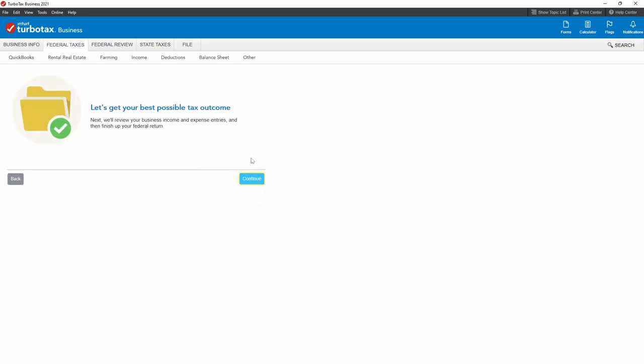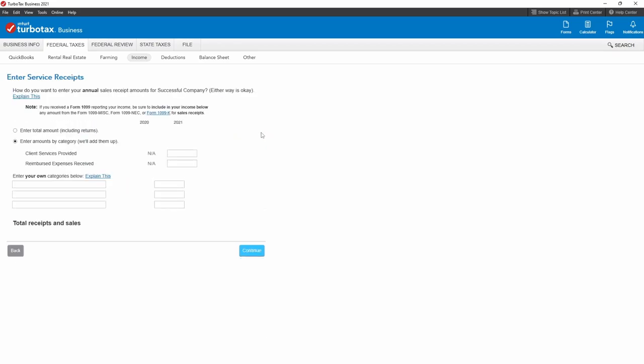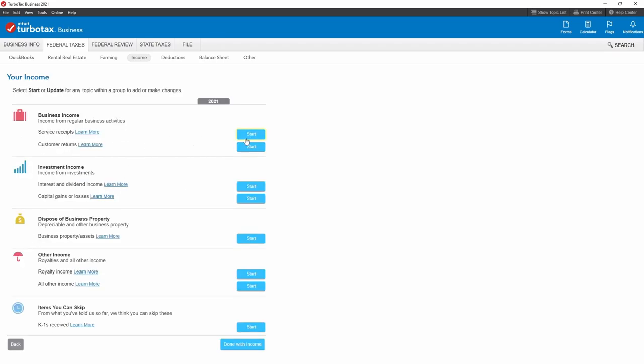Let's get the best possible tax outcome. Okay, so here's where we're going to enter our income and expenses. We start with your income: business income, investment income, other income, and K-1 if we receive one. The only one that I'm going to fill out will be business income because that's all I have done during the year. I only receive income from my business, dealing with my clients. So we'll do sales, service receipts. Yes.